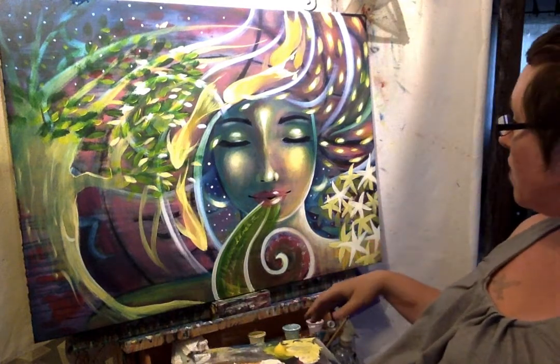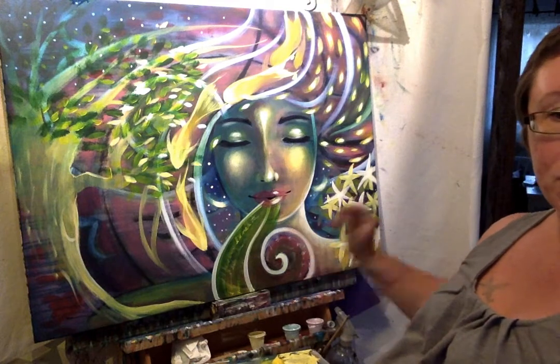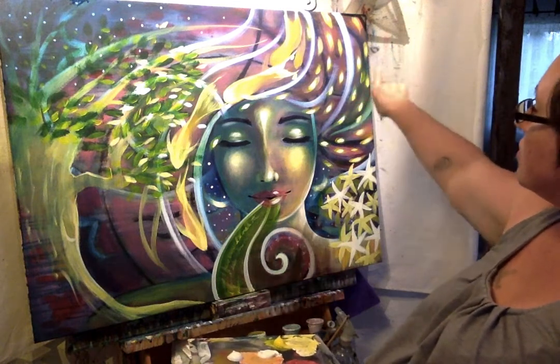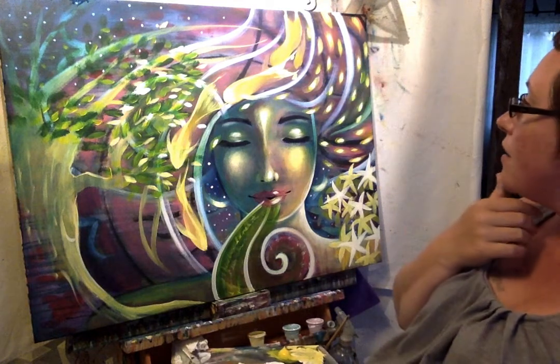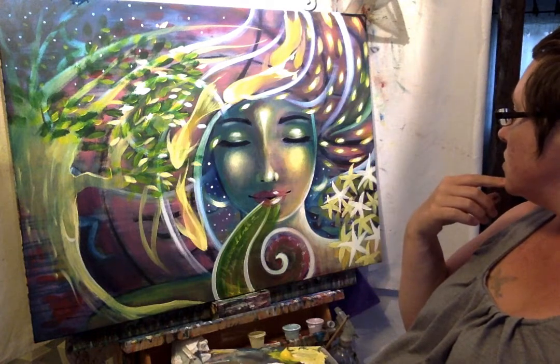I worked on it a little bit while we were away. I've started to add a little bit of definition to certain areas. Some more of the jasmine have come in. I've added another layer of the lighter yellow to the sparks in her hair. What else did I do? A little bit more leaves. Yeah, so I'm just going to continue on.